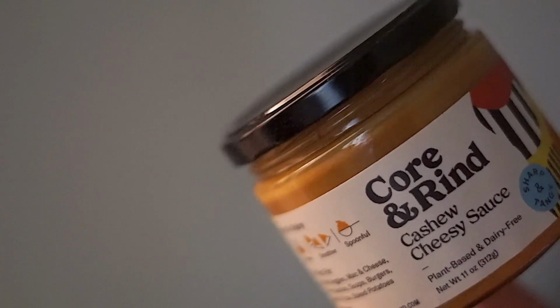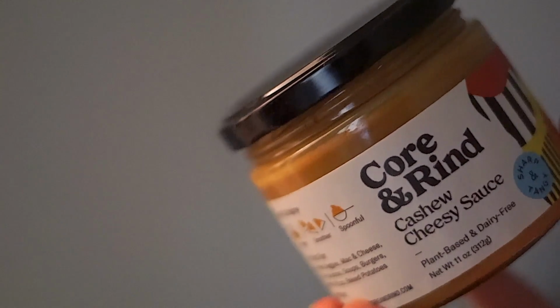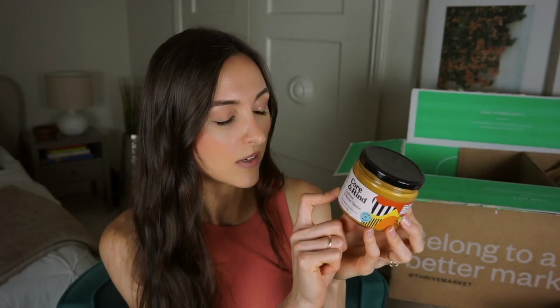Next up, I got this Core and Rind cheesy cashew sauce. It is plant-based, dairy-free, and it is a female-owned company as well, which I think is really great. And I got the sharp and tangy flavor, and when I read the ingredients, it looks very similar to the butternut squash mac and cheese recipe that I have on this channel. It's with pumpkin though instead, but it's pumpkin, cashews, apple cider vinegar, nutritional yeast, has some mustard in there for some umami. So I feel like just based on that alone, it's gonna be pretty good. And it has a little serving recommendation here.